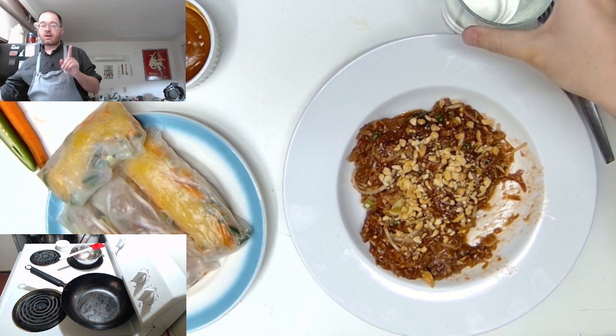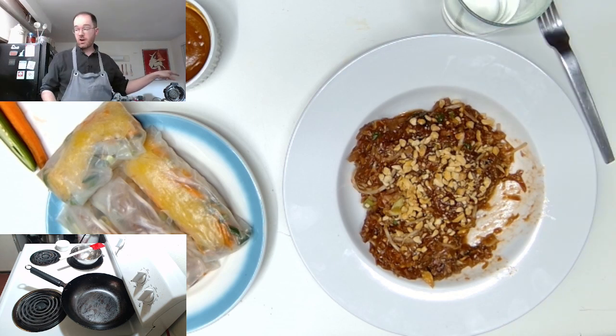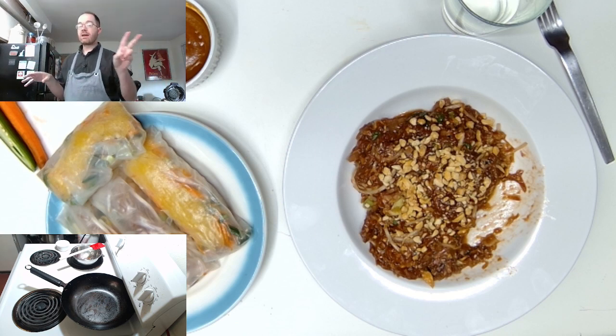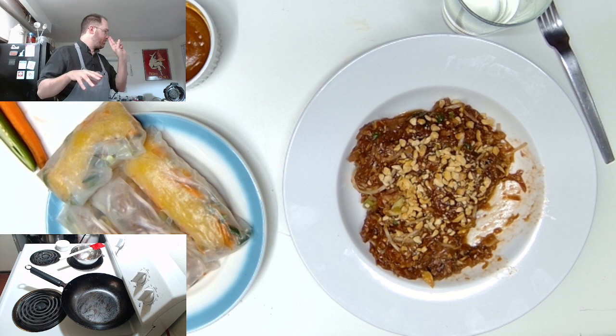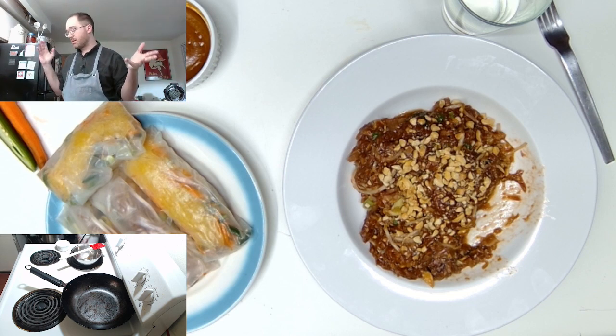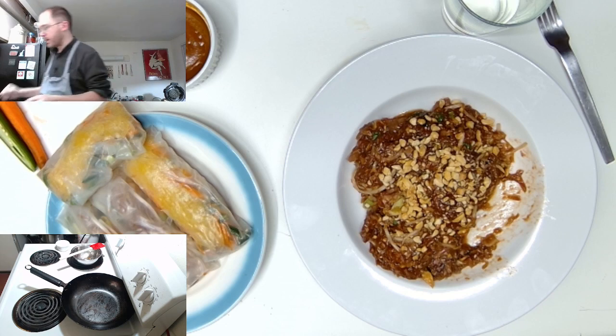Now I know a couple of things. Number one, use the large wok, so you've got room to move, to maneuver. Make less sauce, or make more noodle. One of the others, probably. I'm not sure. We'll find out.